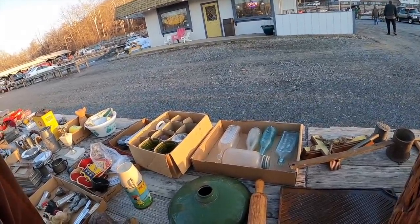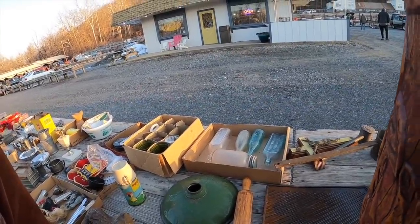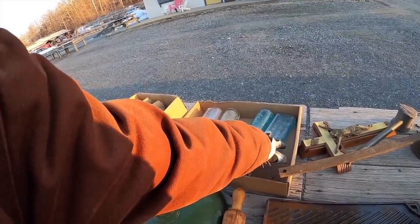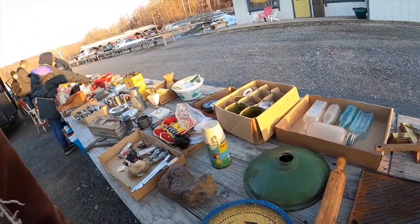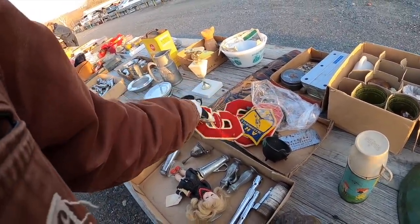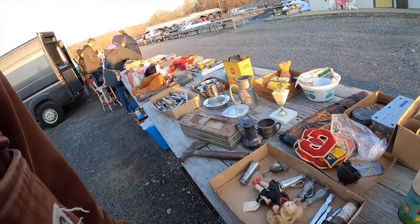Sold a bunch of bottles. It's almost like I feel like I should just buy any kind of bottle from here on out. I mean, I probably sold 10 or so throughout the day. Some patches I sold as well. I did sell an axe.